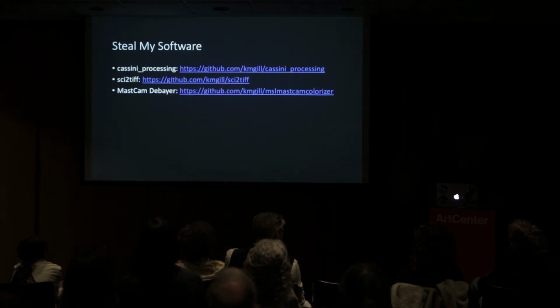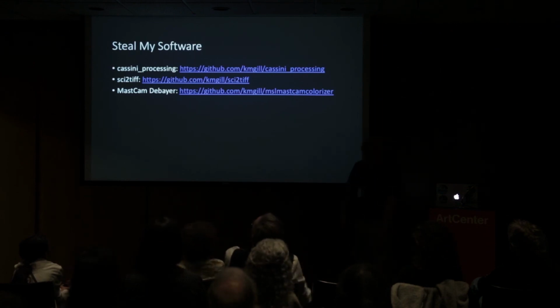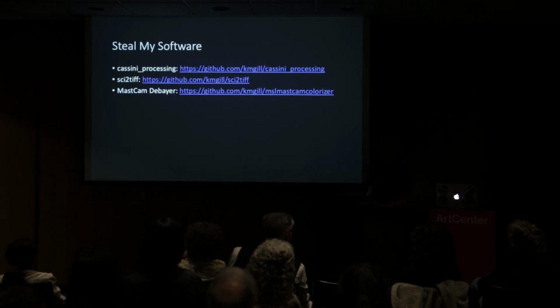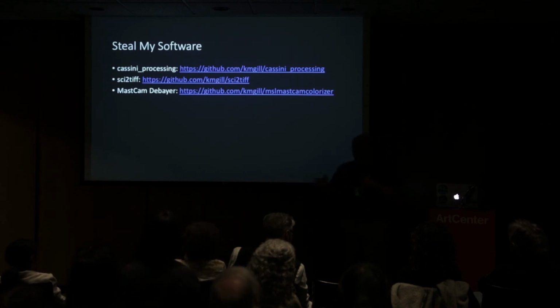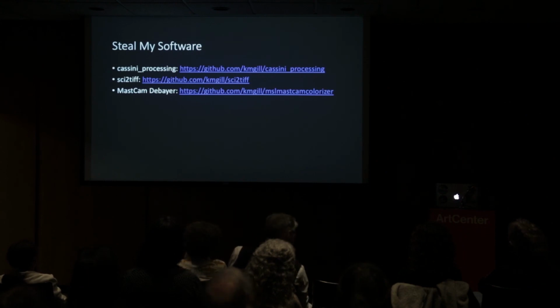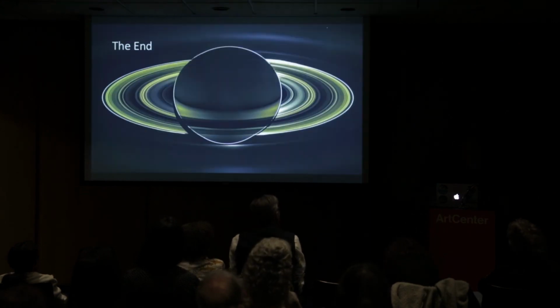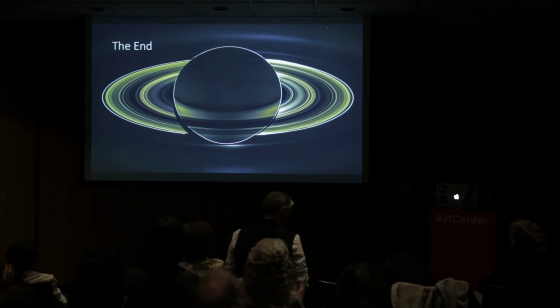So, at this point, you can steal my software. I've open sourced these. The only one I haven't done yet is the Juno Camera stuff, just because I'm not happy with it yet. But basically, that's to encourage other folks to get into planetary image processing, because it's fun. It's real. I feel like it's like doing a puzzle, because you piece them all together and whatnot. You come up with a really pretty picture. And there's another tool for debayering raw MSL Mastcam data.